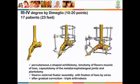We found 23 feet, and in that group our treatment consisted of 2 stages. In the first stage, we did Achilles tendon lengthening with tenotomy of the flexors of the toes, and an Ilizarov external fixator for gradual correction in the postoperative period. And after correction, we made the second stage, triple arthrodesis.